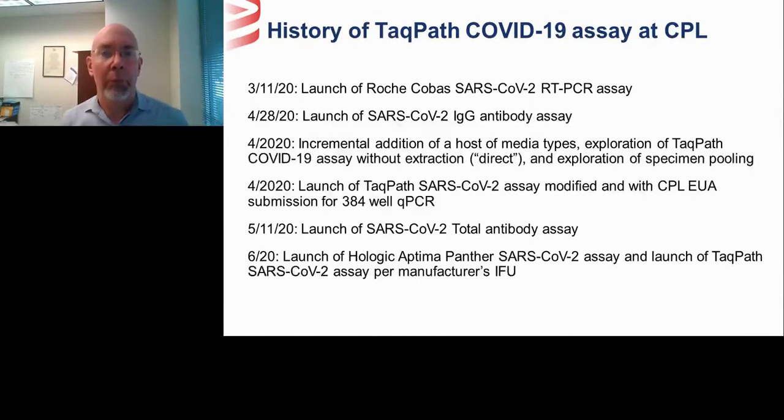So we launched in April with that in our own EUA submission, and then we're very pleased with the progress that Thermo Fisher made at expanding their EUA, and we're able to go back to their IFU based methods as those launched. Then that expansion continued in May, where we launched a total antibody assay for SARS-CoV-2.